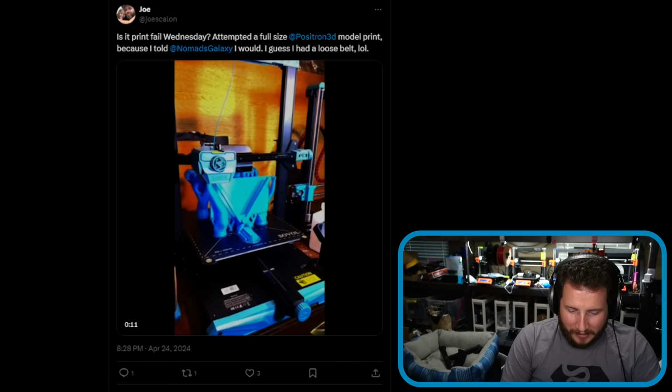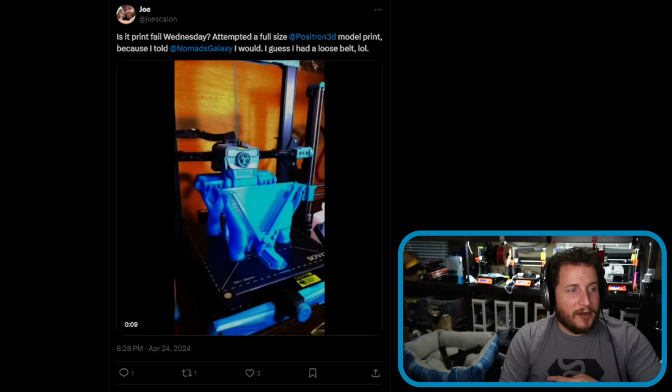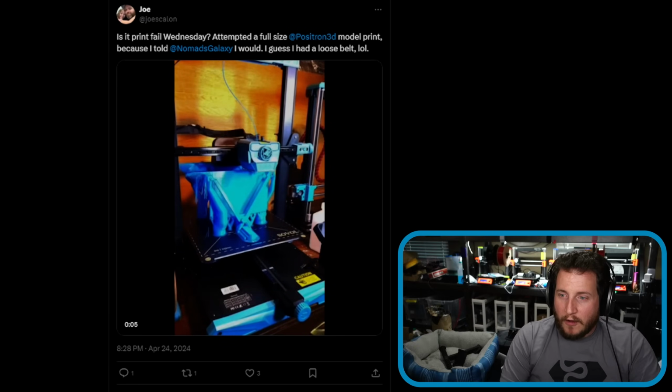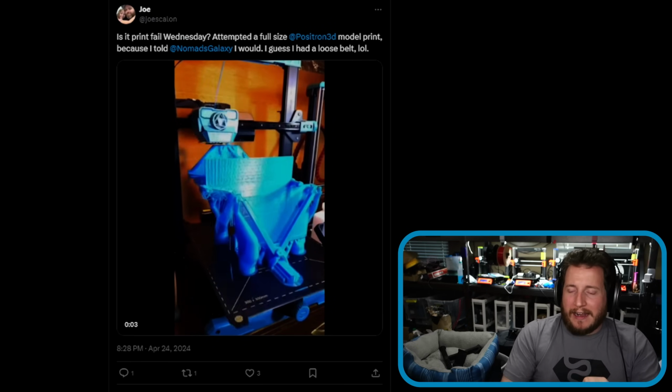Oh, the Positron project. The project where you have to print the printer on its side because it's an upside-down printer because it's clearly Australian. We all know how this goes. Yeah, they had a layer skip.